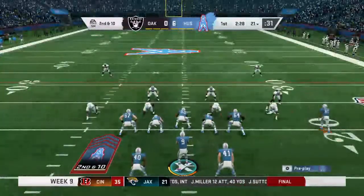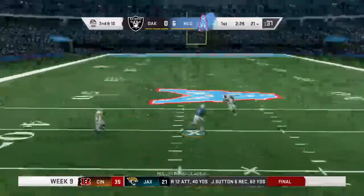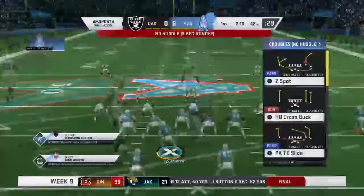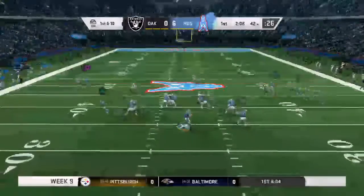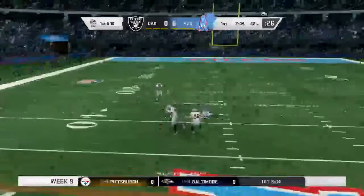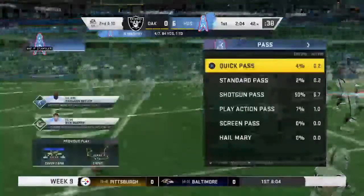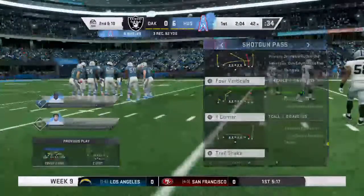From the 21, it's 2nd and 10. Open man completes it to Butler. And they're going to get this beyond the 40 before he's taken down. A gain there of 21 yards. Someone sharp in this game. I mean, a touchdown pass in the first drive. It comes right back, and he's flinging it around really well here. A really nice throw there to pick up the first down.